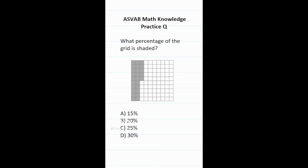Solve this math knowledge practice test question for the ASVAB and PiCAT. It says, what percentage of the grid is shaded? So first and foremost, we have to figure out how big this grid is. It's 1, 2, 3, 4, 5, 6, 7, 8, 9, 10 by 1, 2, 3, 4, 5, 6, 7, 8, 9, 10. So this is a 10 by 10 grid, which means that there are 100 total squares in it. Of those 100, 10, 20, 1, 2, 3, 4, 5, 25 of them are shaded.